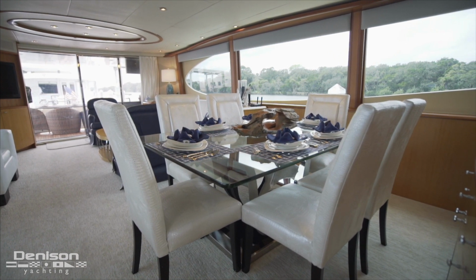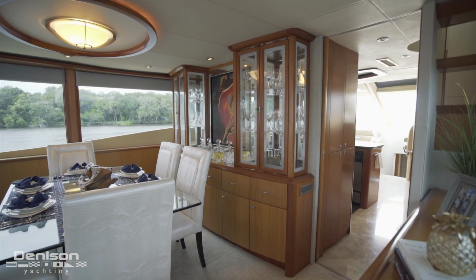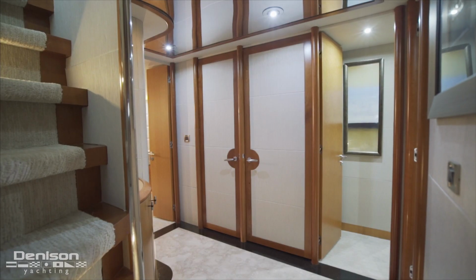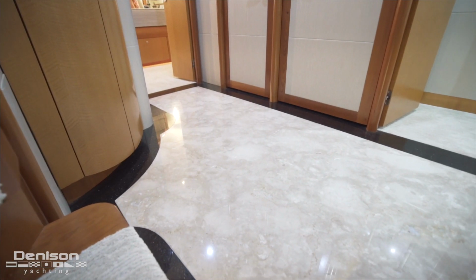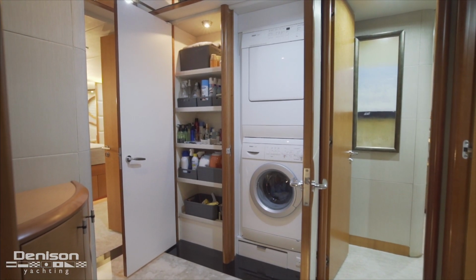There's plenty of storage for flatware and stemware in the cabinets and drawers found forward. From here, let's head down the Salon staircase to starboard, where we arrive at the midship landing. With marble underfoot, a feature we'll see again in the galley, this is where the first of 2 laundry centers is located.